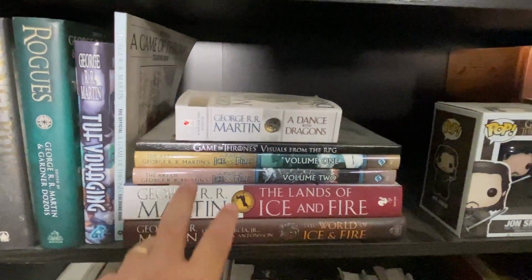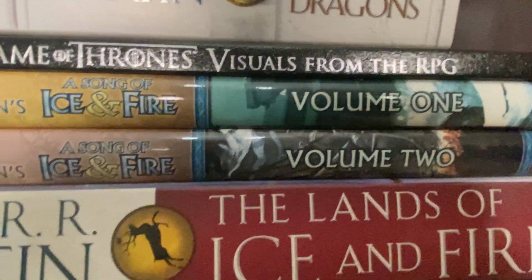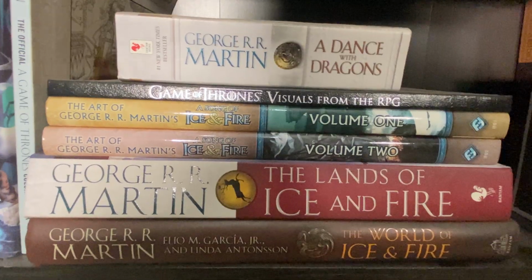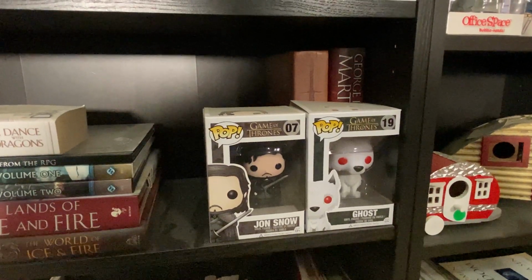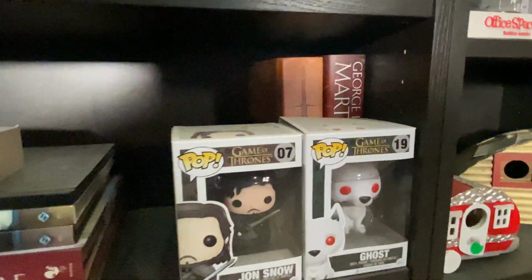But these are the things that Malazan needs to step up on. You see these, The Art of Ice and Fire, Volume 1 and Volume 2. All those are is just straight up art books. Every page is a piece of delicious Ice and Fire art. Why can't we have that for Malazan? Then we got Jon and Ghost guarding Fire and Blood and The World of Ice and Fire.